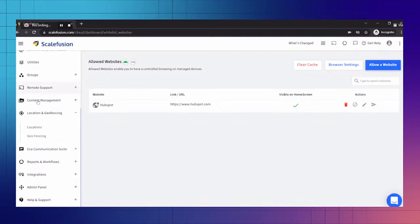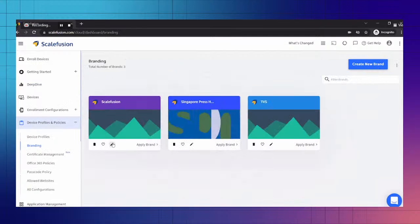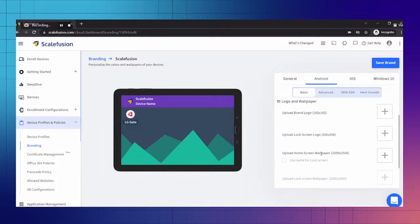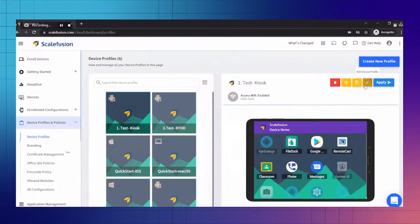Few other features that I wanted to showcase is the branding. We have a branding section over here. We can customize the branding on the devices as well. Be it Android, iOS, and Windows, we can set the wallpaper, the brand logo, and the screen logo. There are various restrictions as well, which can be done through device profiles.